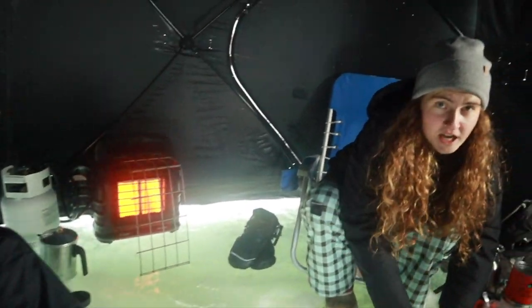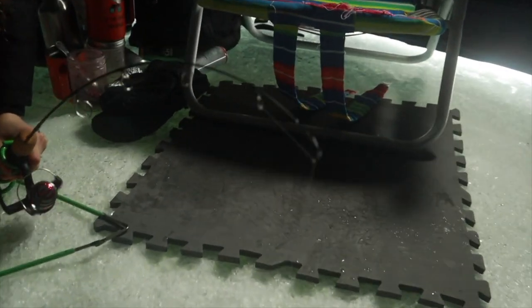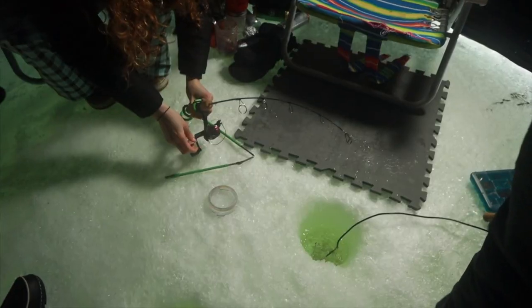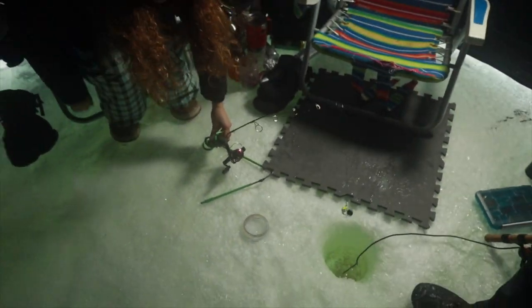Okay, keep blueberry check. Blueberry check. Blueberry check. What do I got? Oh, you might be caught on the edge of the ice. Oh. They're not liking the blueberry.